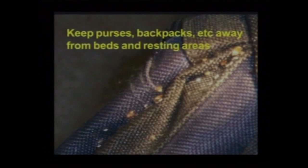First of all, from a prevention standpoint, I strongly recommend that people keep purses, backpacks, and such away from beds and resting areas. If someone comes home with a backpack and they're worried about spreading bed bugs, putting it into the front foyer, sorry, Canadianism coming through here, or even into a plastic bucket, something like that will help to contain any bed bugs that might be on and around.